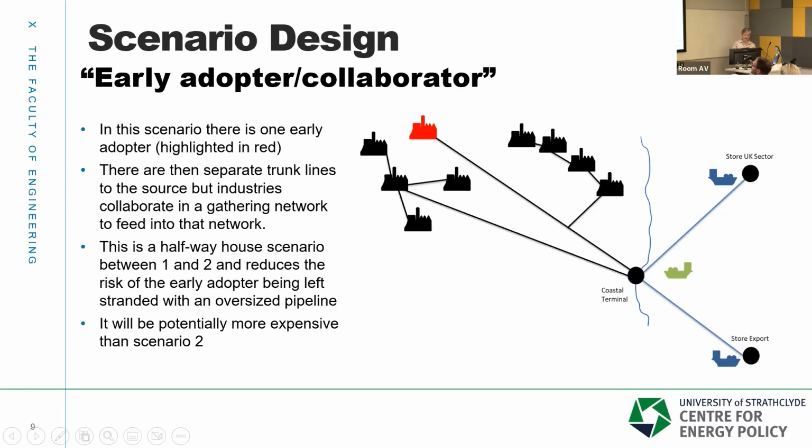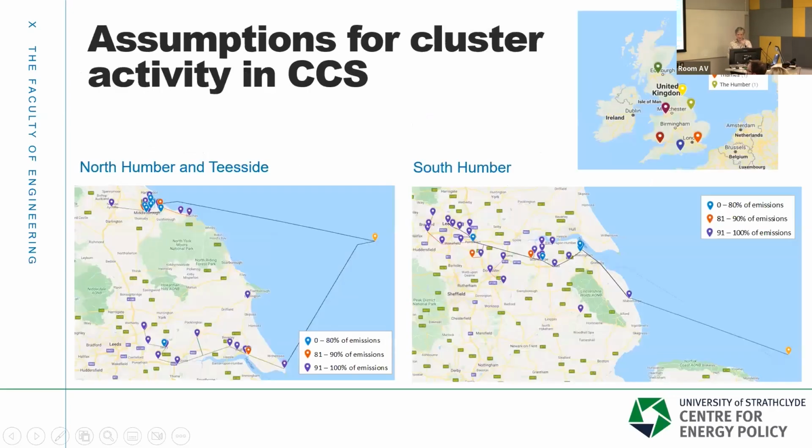We considered that this was kind of a halfway house scenario between 1 and 2, and it reduces the risk that that early adopter will be left with an oversized pipeline. Of those three options, the one that we've used to do our modelling is the build it and they will come model. So we have looked at all of the clusters and the emissions in that cluster, and said if somebody builds this, then it will be filled. So these are the assumptions that we had.